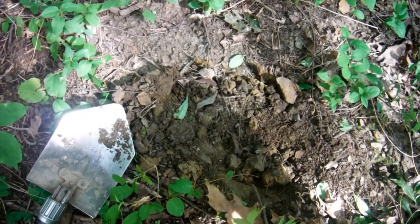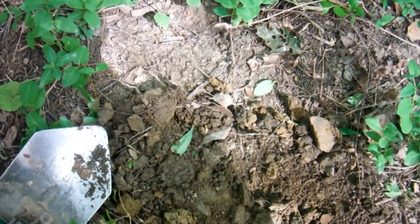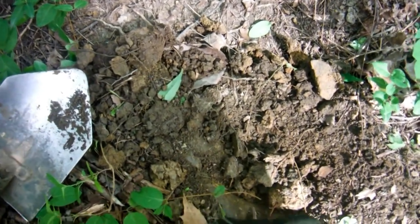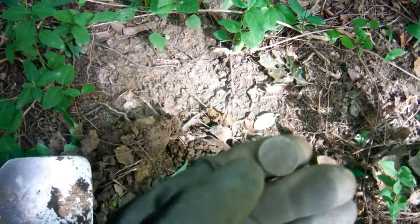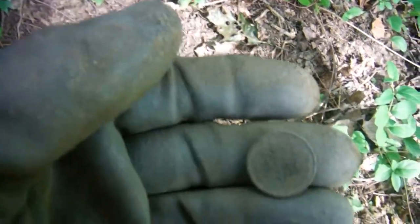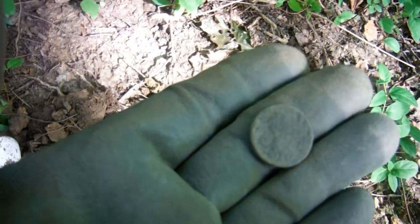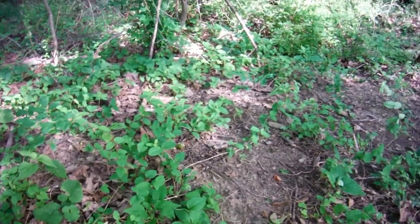Okay, I've been out here for a few hours now, and I have just found my first coin. I actually moved on from my other spot where I found the fatties. I'm on a hilltop somewhere, and I just found my first coin, and it is a wheat. I'm not even going to try to get the date because it's crusty. But that's my first good find after hours. Okay, on to the next.